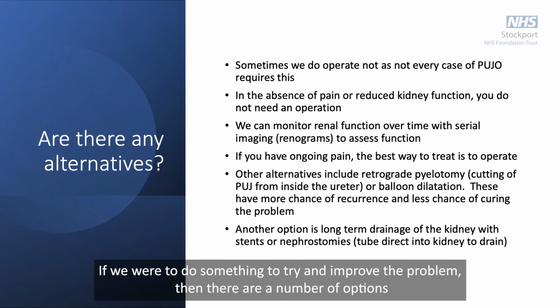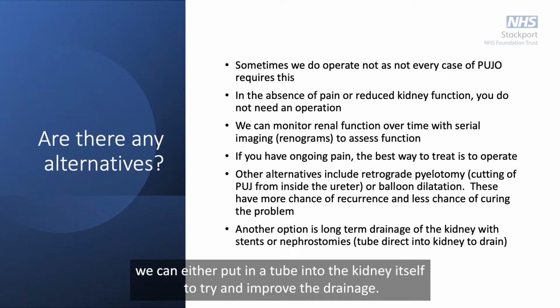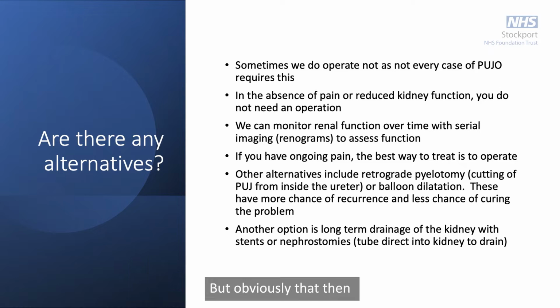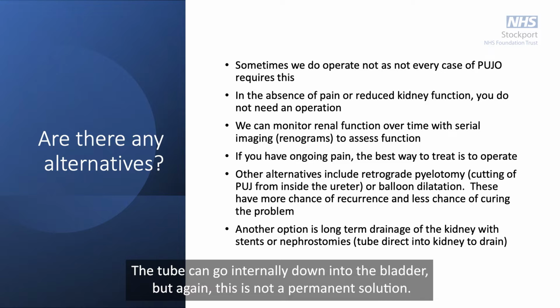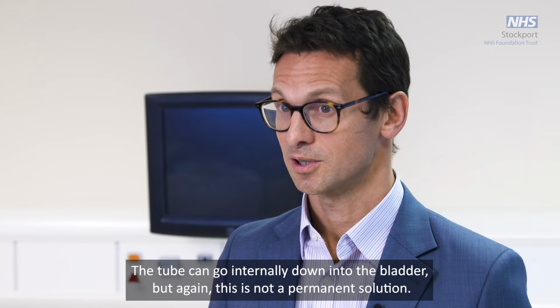If we were to do something to try and improve the problem, then there are a number of options. We can either put in a tube into the kidney itself to try and improve the drainage, but obviously that then becomes a permanent situation, and that tube can sometimes stick out the side of the back to drain the urine. The tube can go internally down into the bladder, but again, this is not a permanent solution.